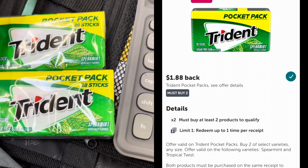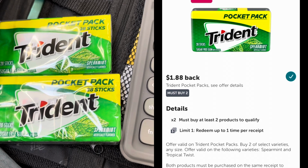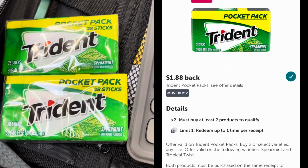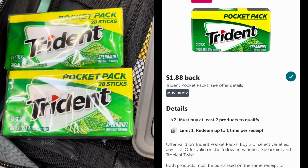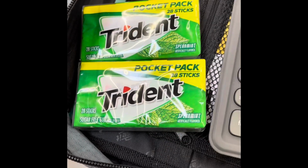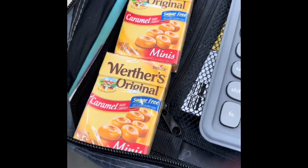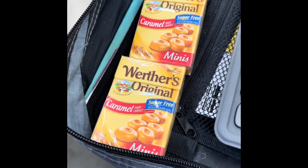My students like the spearmint better, so I'm getting two of these at $1.88. I'm submitting to IBOTTA for a BOGO, so I'm getting back $1.88. So you're getting both of them for just $1.88 for the pair. Repeat deal on it.